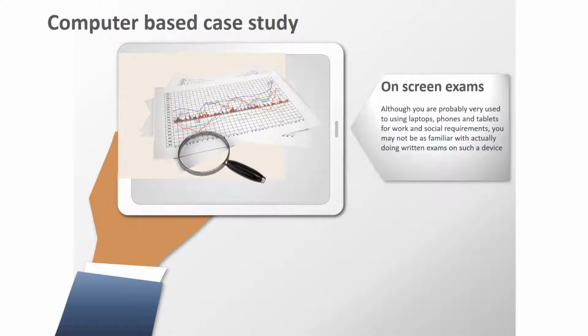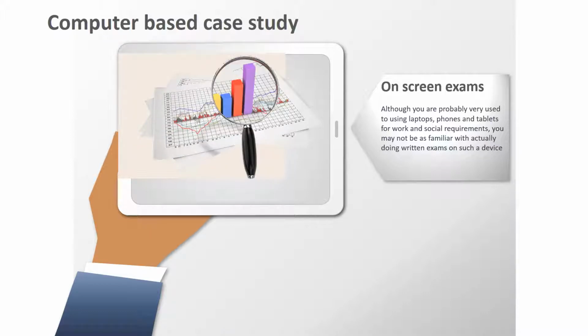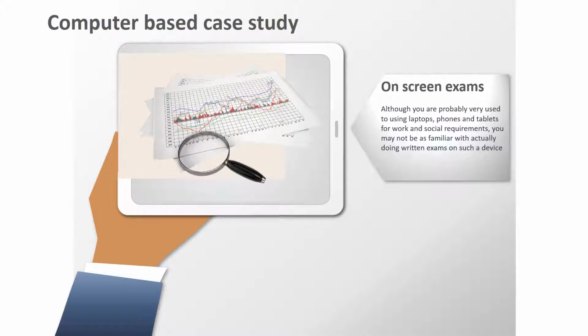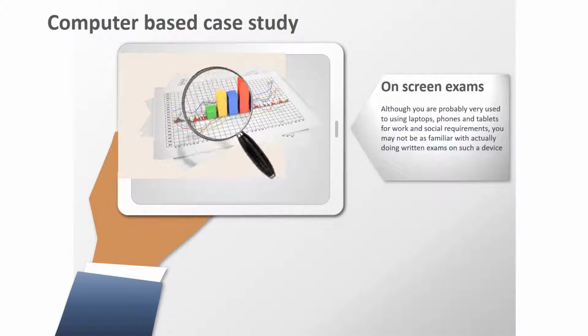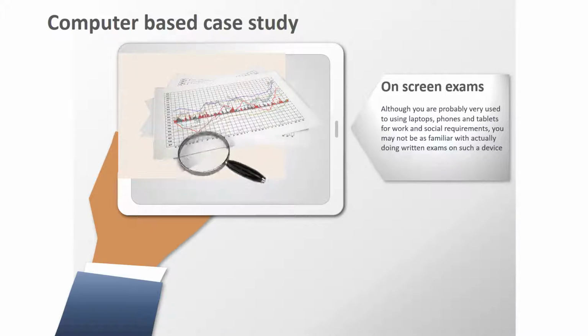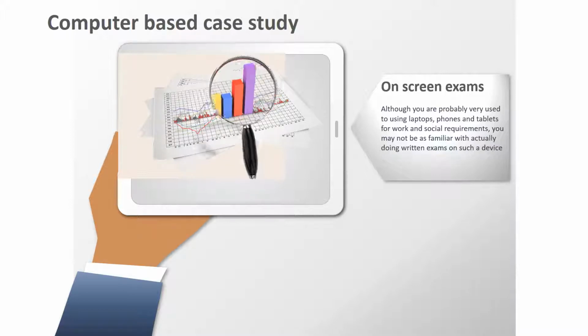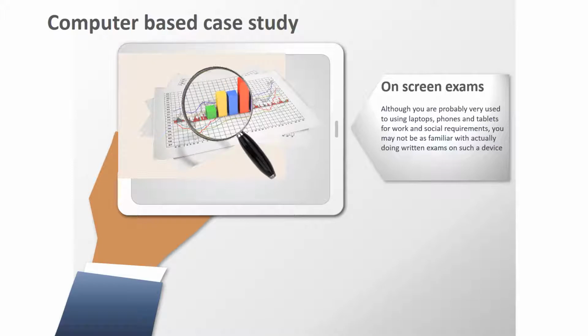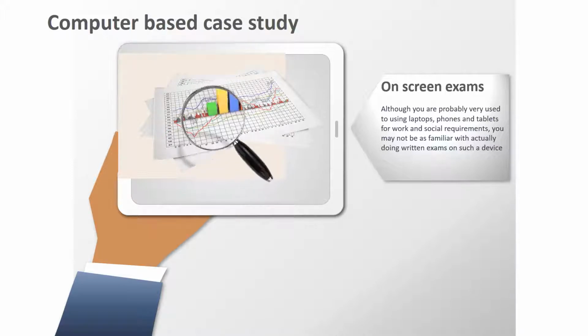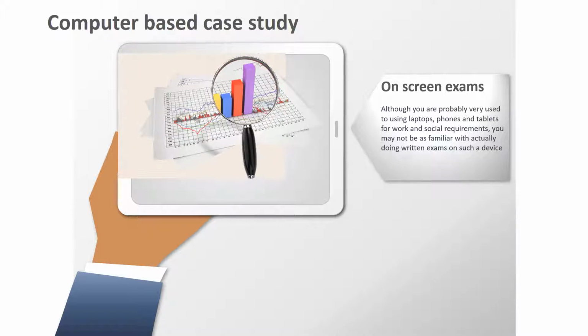One thing you will need to bear in mind when preparing for this exam is that all of the information you need to process will be provided on screen. You may think you are used to working on a screen, and so may not give this much thought. However, it is unlikely that you'll have done many exams on computer, and those that have been computer-based have probably been largely short-form questions and answers, like the CIMA objective tests.